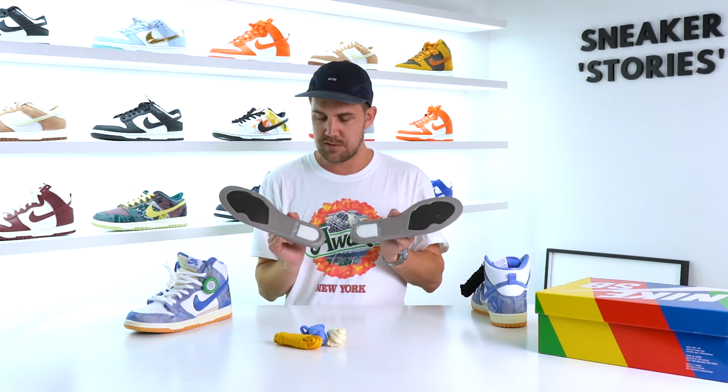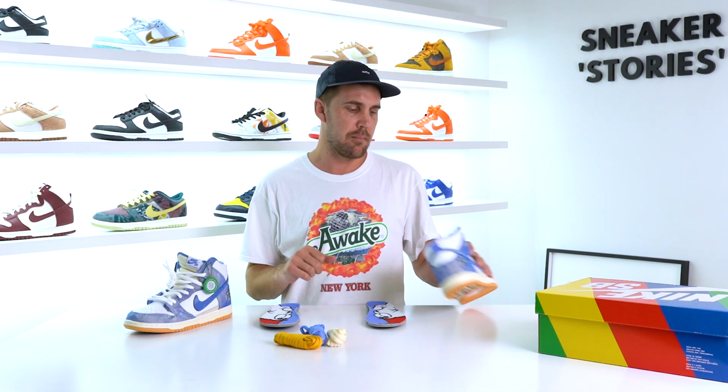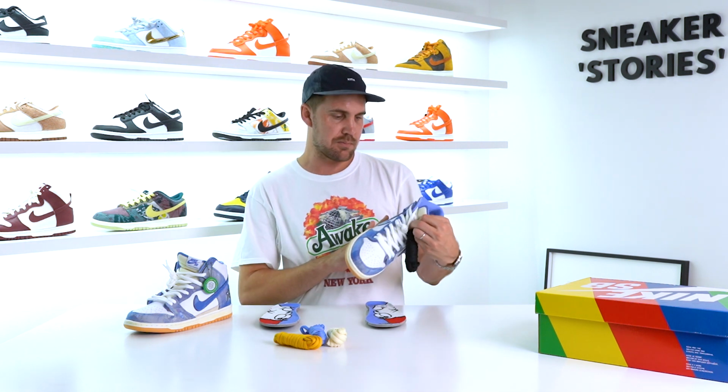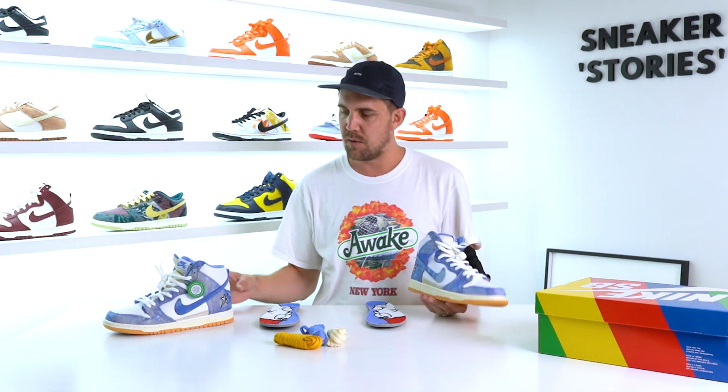On the undersides of that, you've got the Air Zoom units here in the heel section, just because this is a Nike SB model as well. But all in all, I think that is pretty much it for the details and all the cool little theatricals that you get with the Carpet Company SB Dunk High Premium Quick Strikes.